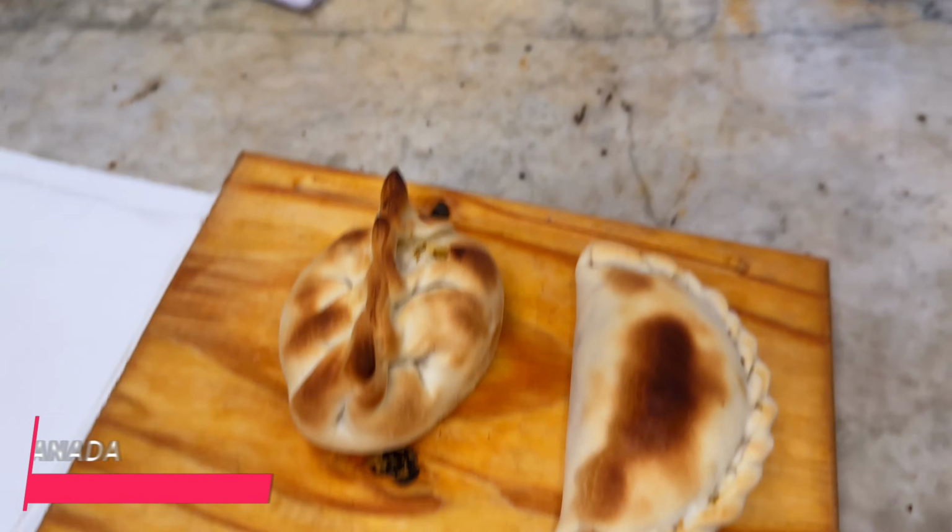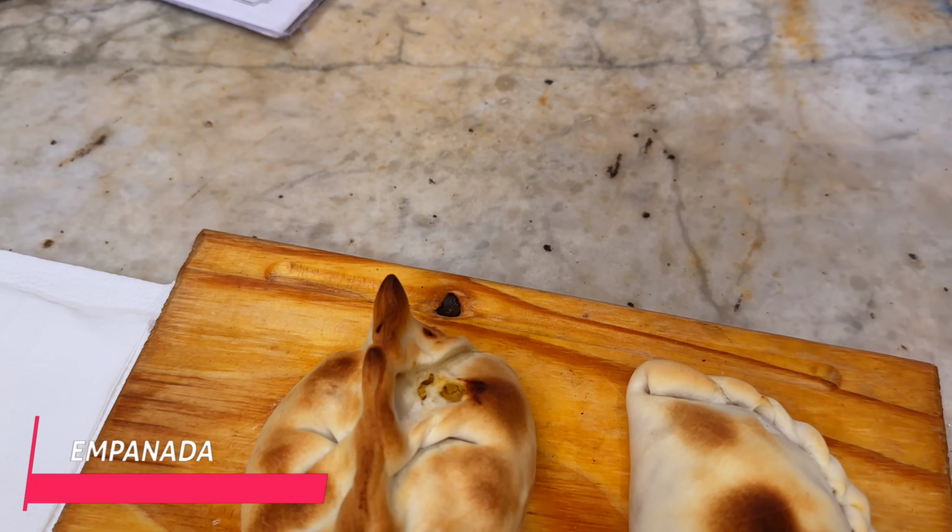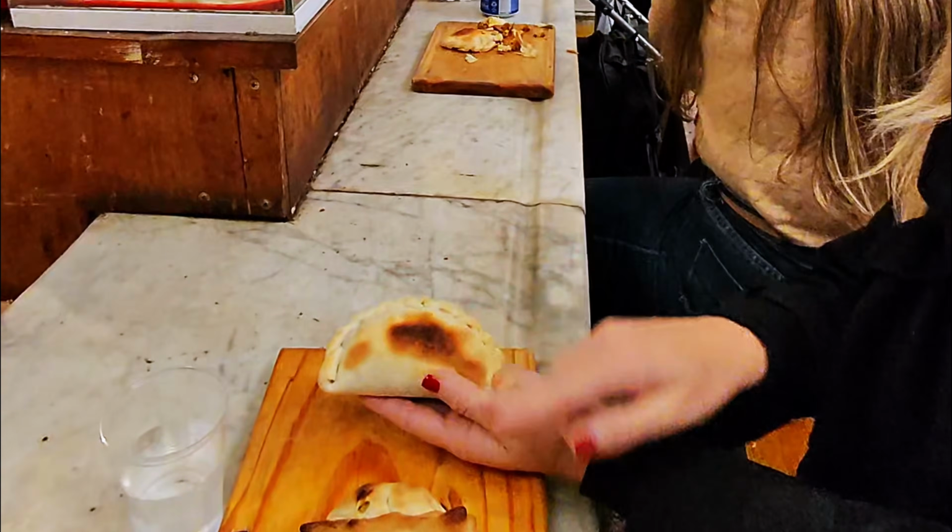So definitely something you have to try is the empanadas. I mean, look how beautiful these are. We've got, this one's the beef, this is the chicken.